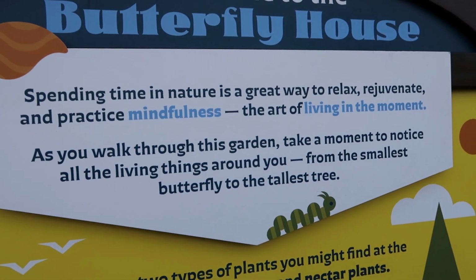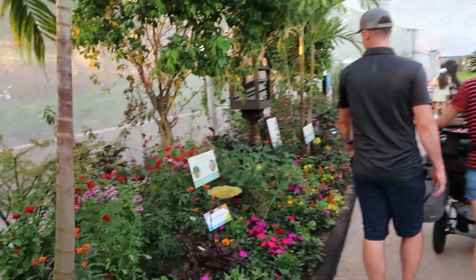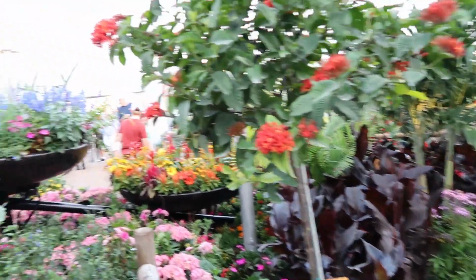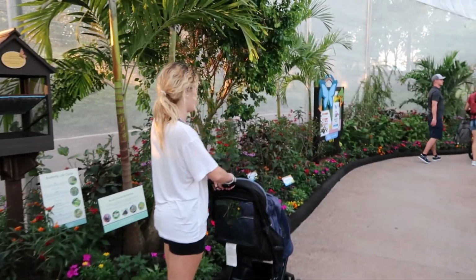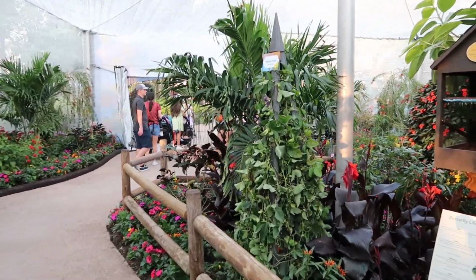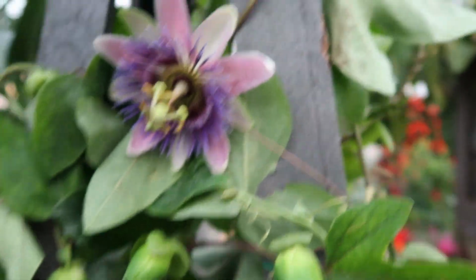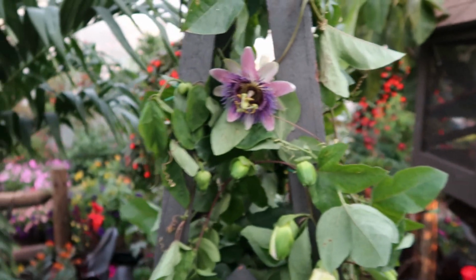Some pretty cool information there. See the butterflies? Seen a lot of different kinds of butterflies here. See, especially a lot of the white ones. There's so many pretty plants to look at. Kind of hard to know where to look. A passion flower. That's pretty. Look at that. I think that's real. Yeah, I think so. That is cool.